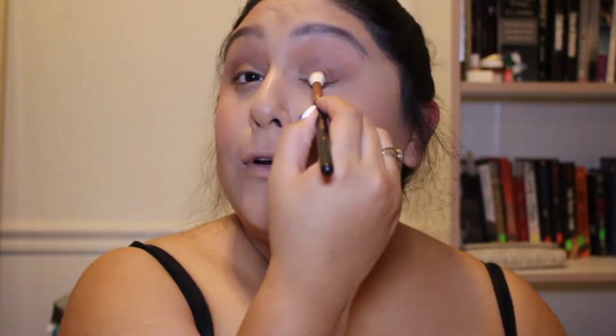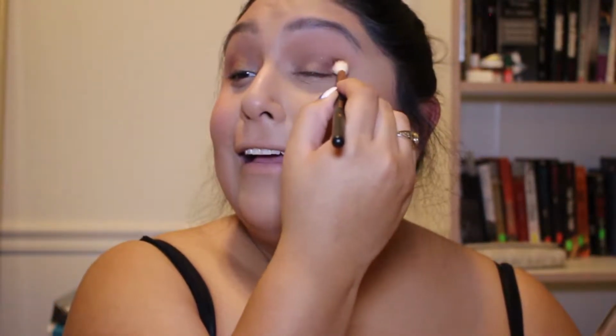Okay, I'm gonna go back into the purple shade and add it on the outer corner. Oh god. Okay, I think this is the last thing I'm gonna do. I don't wanna risk it anymore. Okay, I'm gonna use this fluffy brush with no product on it. Just sweep it.